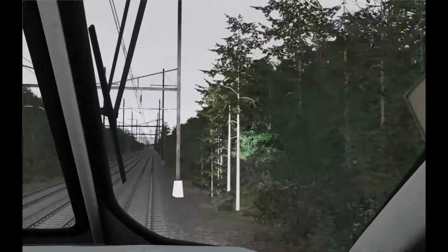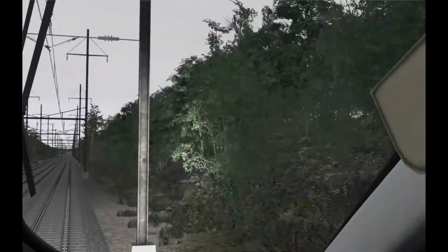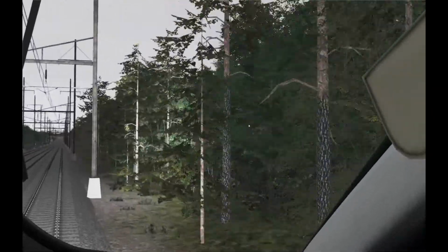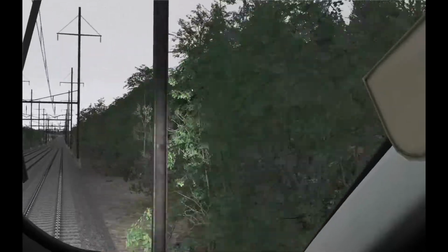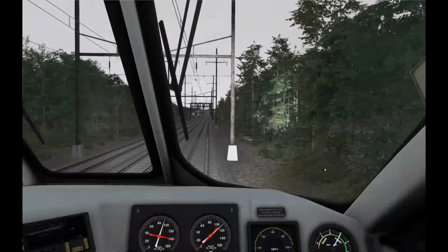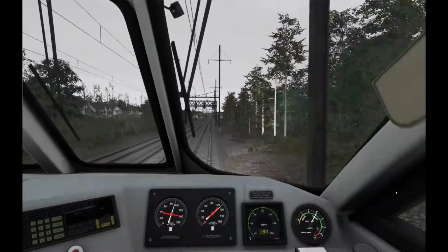I have to say, I love the job that they did with these trees here. If you look out the window in real life, they kind of have this trying to break over the track look. Instead of fluffy bush trees, they did a really nice job with the foliage here.